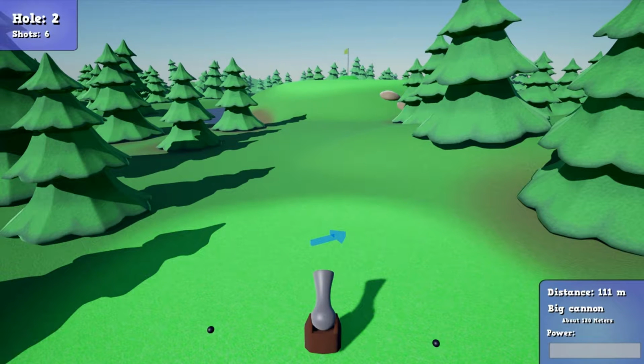I mean, we're on hole 2, 6 shots have already been taken. That is not good. But once again, it's how you finish and not how you start. Can he recover this at a later stage?